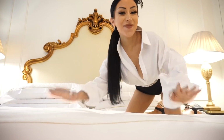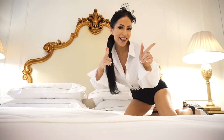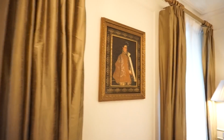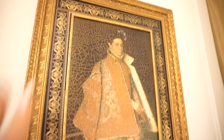Woohoo. The bed is so soft, 1,000,000% Amber approved. We love it. This will be such a cute Insta photo later. Woo, look at that. All right, so continuing the tour. Got some random man over here watching me sleep. We love it. Hello, sir.